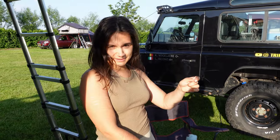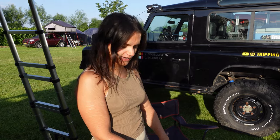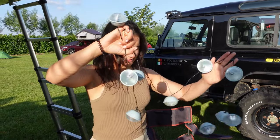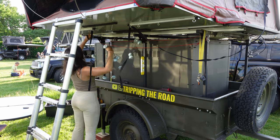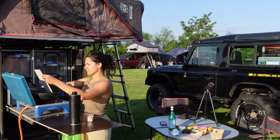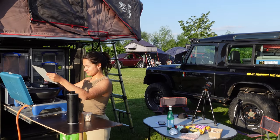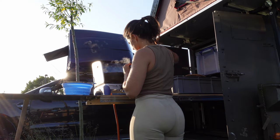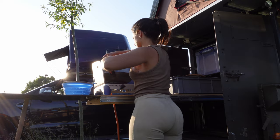All the others have them installed and it's like a real vibe, so of course we have to hang them up as well. There is nothing quite like embracing nature and being fully present. Outdoor cooking takes on a whole new meaning as you stand barefoot on the grass with the warm sun kissing your face. A sensory experience that heightens your appreciation for the simple joys in life.